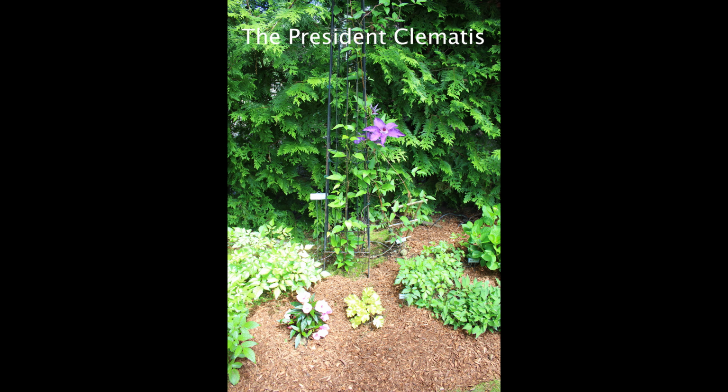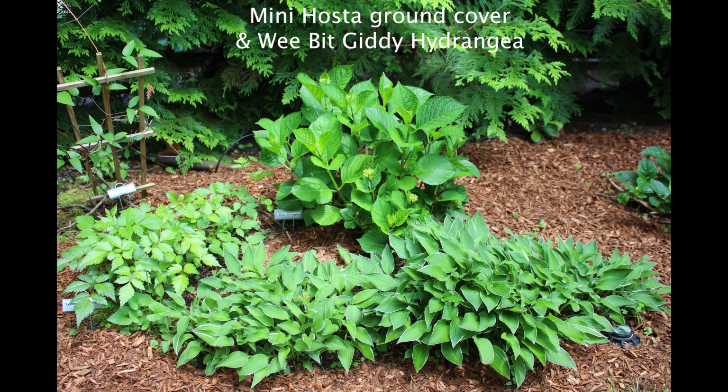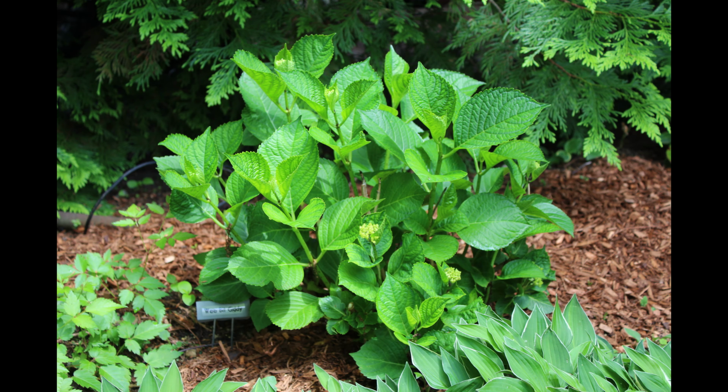I did put in a couple clematis last year. This one is the President, and it is just blooming so beautifully right now. Can't wait to see how that continues to do. Here we have a very small hosta in the front that is spreading really, really well. I love it as a ground cover. And behind it, we have the Wee Bit Giddy hydrangea with a lot of buds on it. Here's another shot of it.